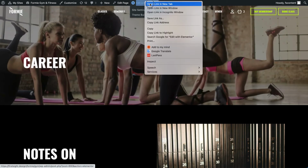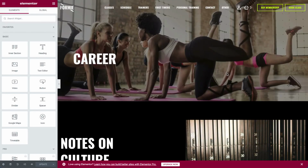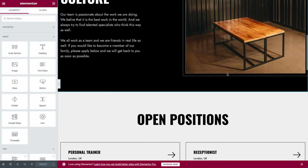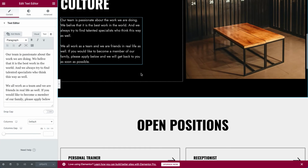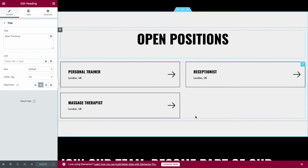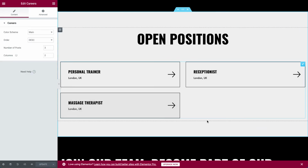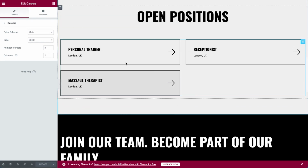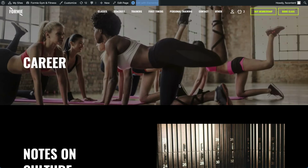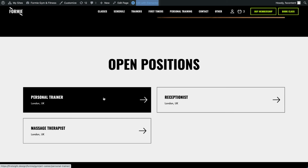Let's take a look how we can edit this page. So we are opening it in the Elementor page builder. Here we have an image that can be edited, title, subtitle. We have open positions. We can change the number of positions we are showing right here, but let's take a look where we can edit those positions. Let's go back to this page, and to edit position details, you need to go.